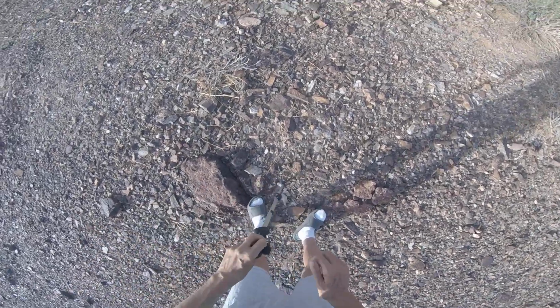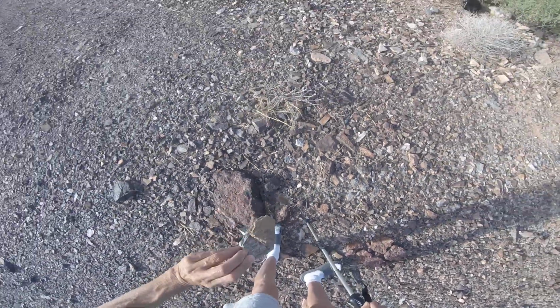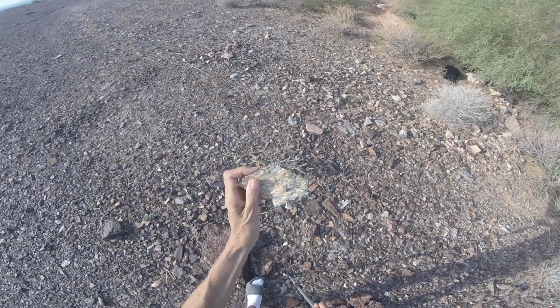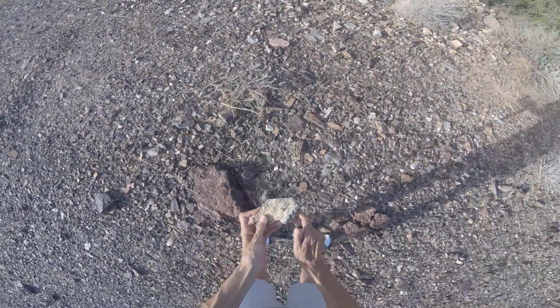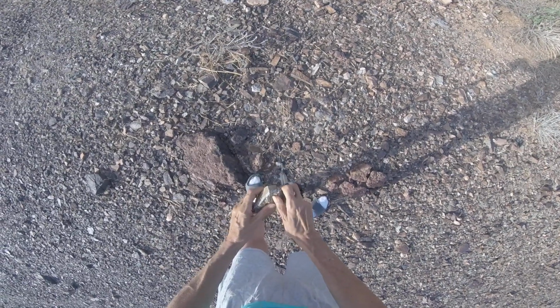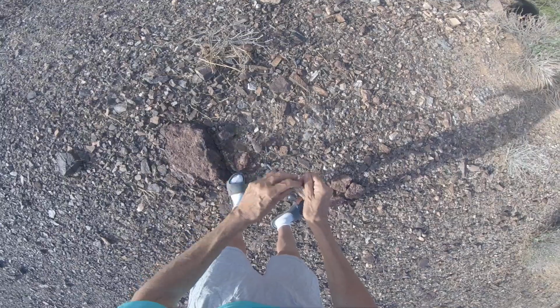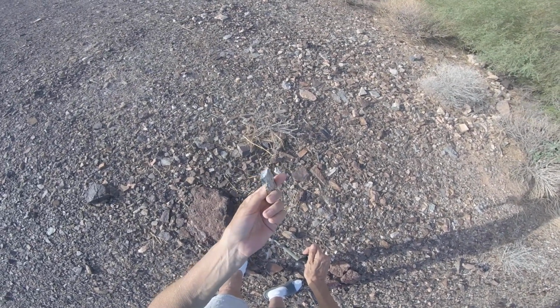Ooh. What's this? Look at that. Make sure there's nothing underneath it. Nope. Wow. I don't know what this is, but it's pretty. Got a lot of quartz in it.